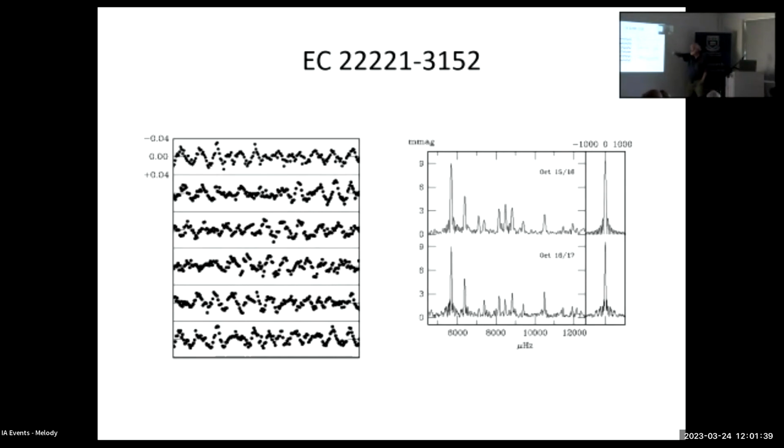Well, anyway, the window function, you can see here, is a continuous stream of data. This is the sync function, which just has to do with the fact that you've got a finite string of data. You can see again this peak's much narrower than that one, which is because this data set must have been longer than that one.